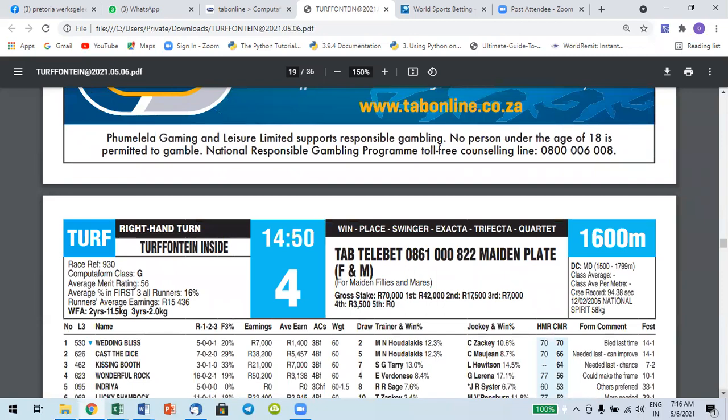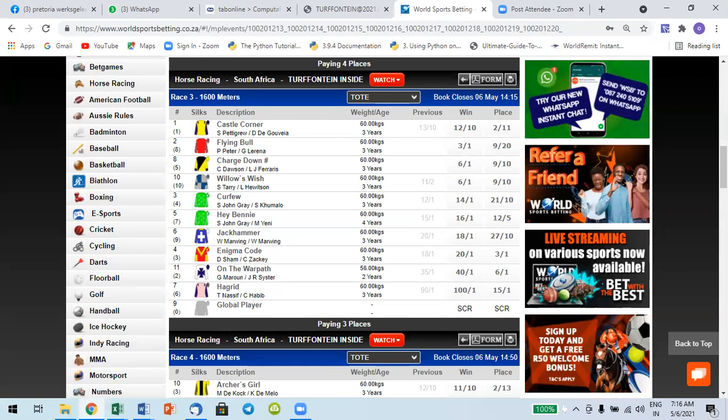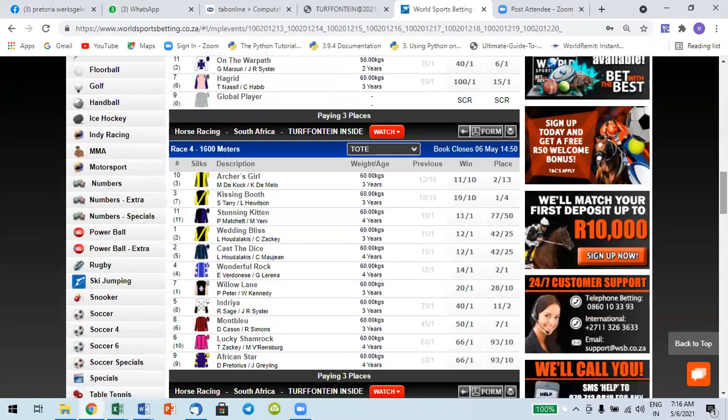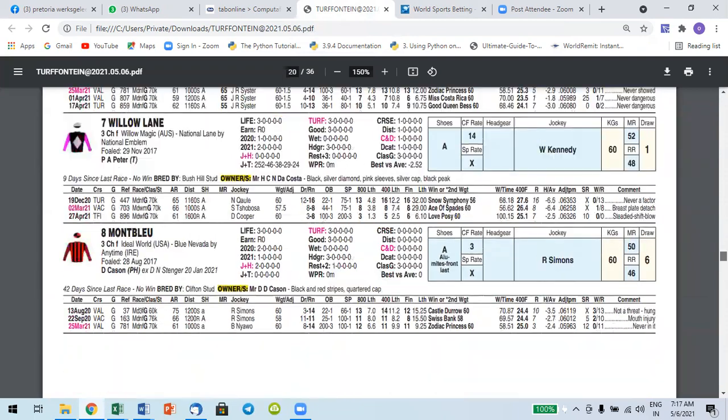Race 3 is a maiden plate over 1600 meters. So let's have a look at the betting. Number 10, Archer's Angel, 11-10, 19-10, Kissing Booth, Stunning Kitten, 11-1, Wedding Bliss, 12-1, Cast Dice, 12-1, 14-1, Wonderful Rock, Willow Lane, 20-1, and 40-1 and better the rest. Now, guys, here in this race, the favorite here is number 10, Archer's Angel.